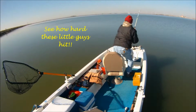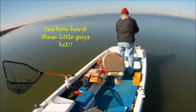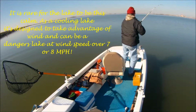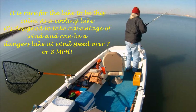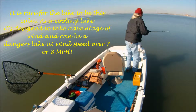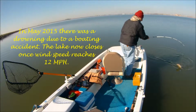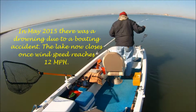I started the day out trying to do some drift fishing, which is the best way to catch big blue cats in this lake. However, with the lack of wind, it was really difficult to try to maintain any kind of boat speed. So I really had to give that up in favor of casting and anchoring and trying to catch as many of these fish as I could using that method.